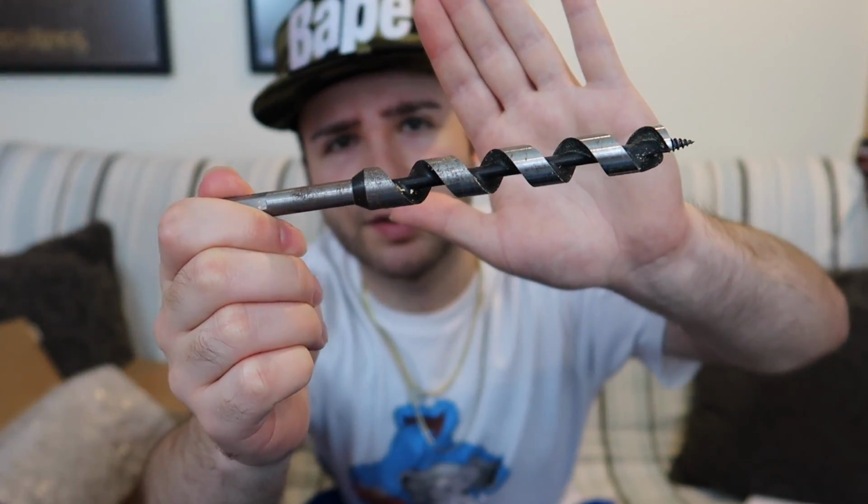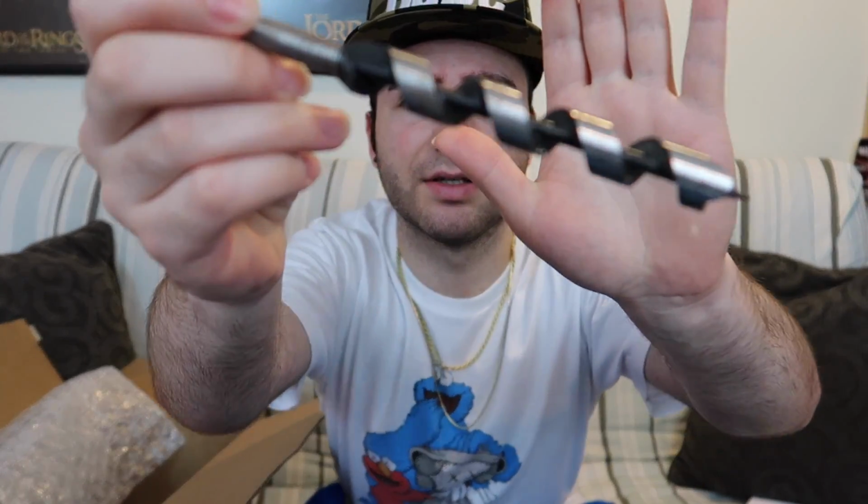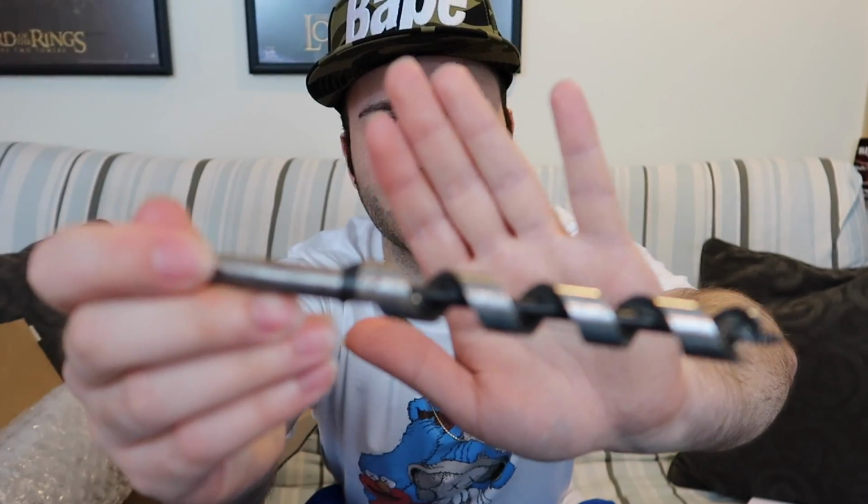If you can see the blade on it, I can't tell if it's rust or blood. It's brown stuff on it. If you can see, it's a little bit of brown stuff and dirt. It looks like it's been sitting for a long time and definitely been used. I don't really know much about forensics and stuff, but if you think that's blood, let me know in the comments.